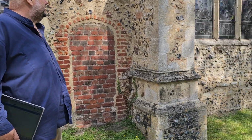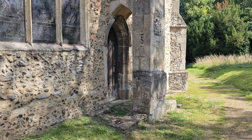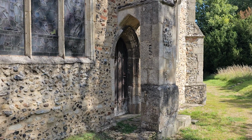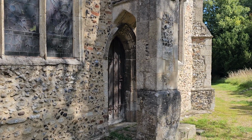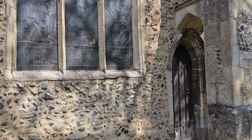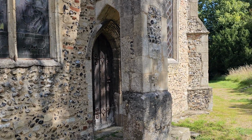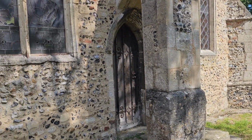This is smashing. I just love this vaulted, the later priest door. Yeah. I don't think it's a later one. I think it's earlier. Do you? I've got this spidery sense. I think it's earlier. I really do.